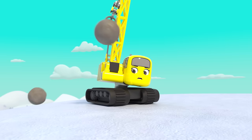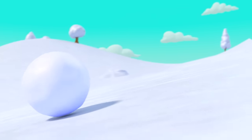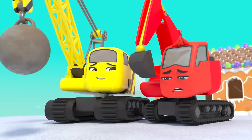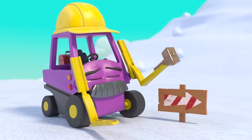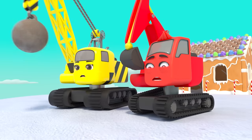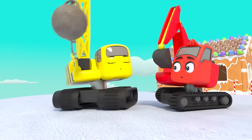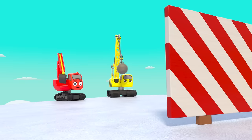Dazey loves it. Uh-oh, Dazey knocked the boulder down the hill and it's turning into a giant snowball. It's heading straight for Mr. Rubble and he hasn't noticed. What are they going to do? Dazey has an idea.